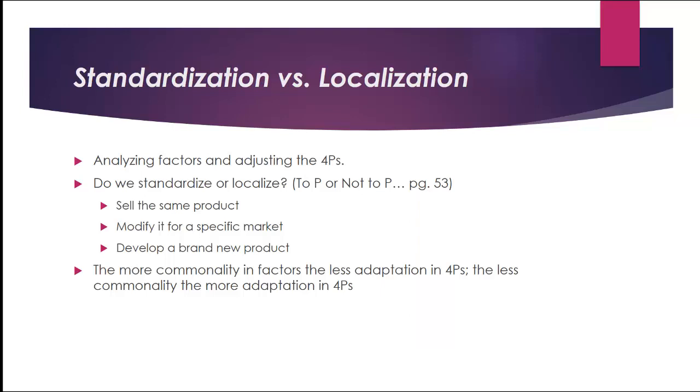So when you go abroad, you have to decide on a few things. Should I keep my product standard, or should I adapt that product to suit the local market? You have many cases in which soft drink companies, fast food companies have gone to other countries and they have localized the product to suit that particular market.